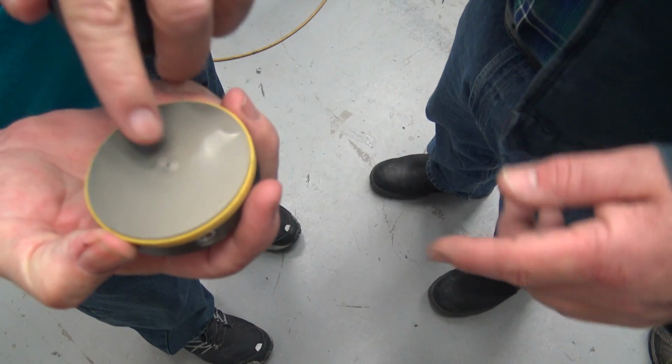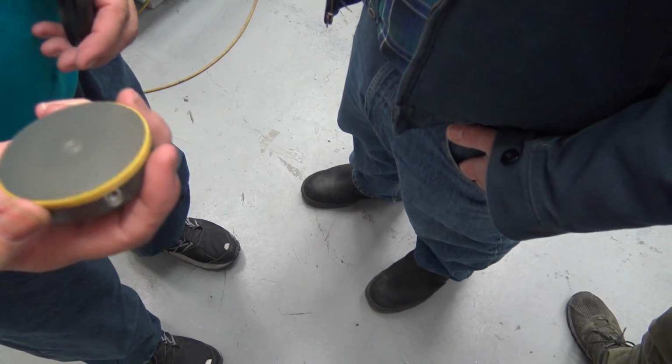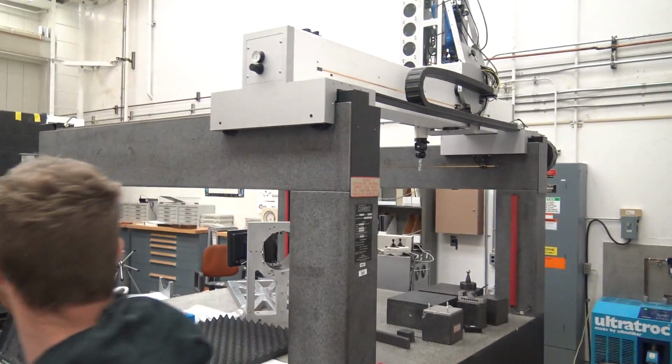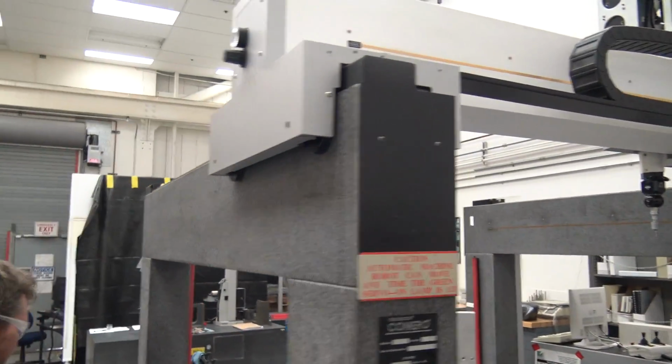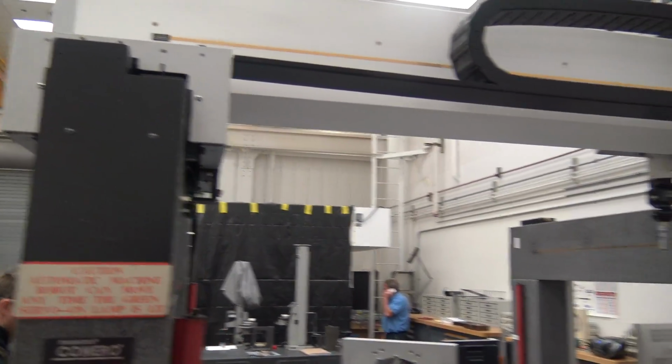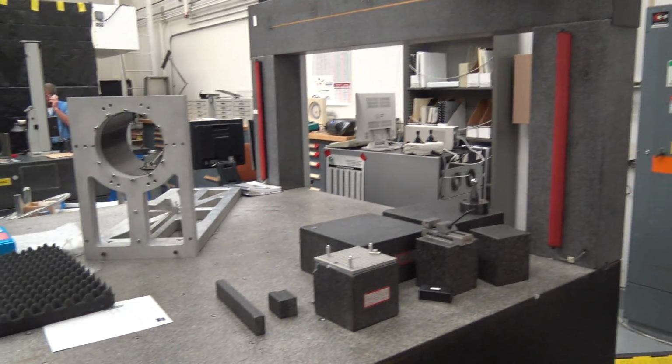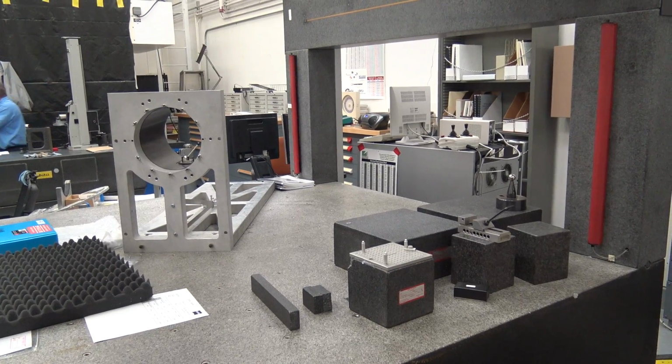Oh yeah, see, that's literally where the air comes out. It's just like an air hockey game. Yeah, that's all it is. Granite columns with air bearings to give this thing bonkers precision and not affected by. This is the old one here. They use this now with the Hall probe for measuring magnetics.